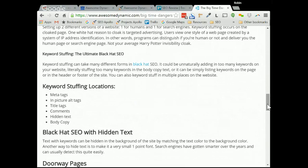And in saying that, there are some white hat reasons why you would have two different versions, for example, targeted advertising. But most of the time, you're going to have the exact same version for the human side and for search engines.